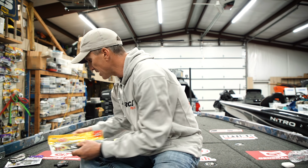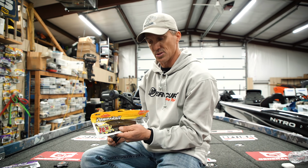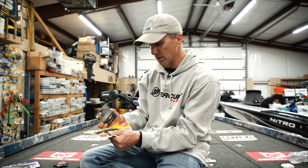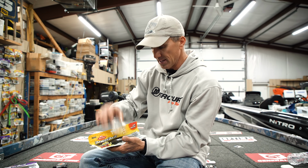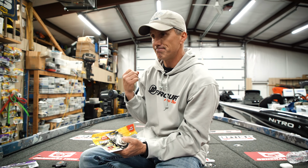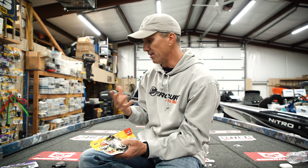And then last, I've got a 6-inch version. Skeet just won that big tournament down in Okeechobee throwing the 6-inch Berkley General. So I've got that on a 6/0 hook. This is gonna be more in areas where you've got bigger fish. I'm gonna throw that when I want a bigger profile in and around bigger fish.